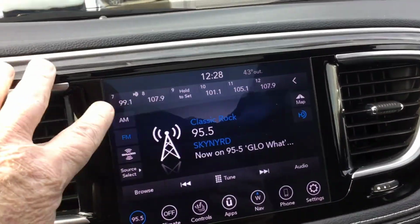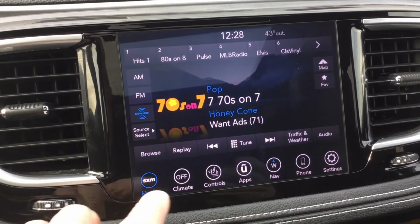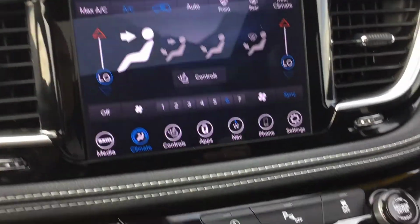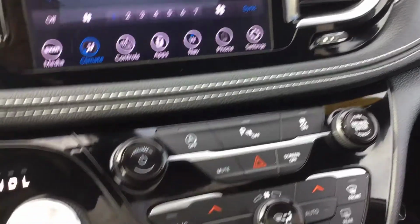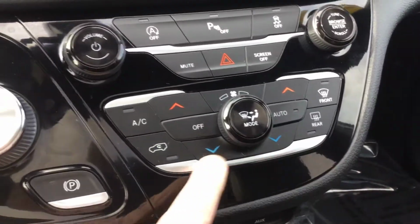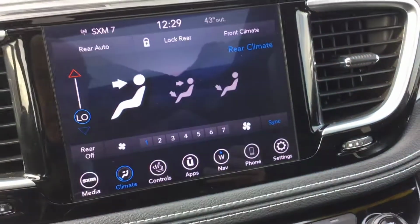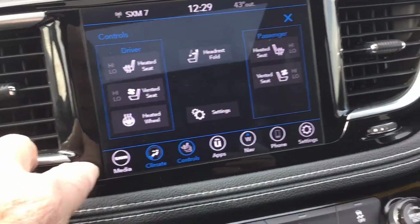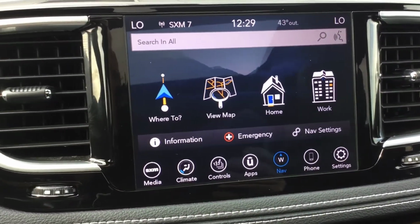So looking at the display, has AM, FM, of course satellite radio on it. These climate controls happen to be off, but they kind of duplicate. So you have controls down here on the dash, as well as up, and you can do rear climate controls. There's the heated seat, ventilated seats. Navigation, of course.